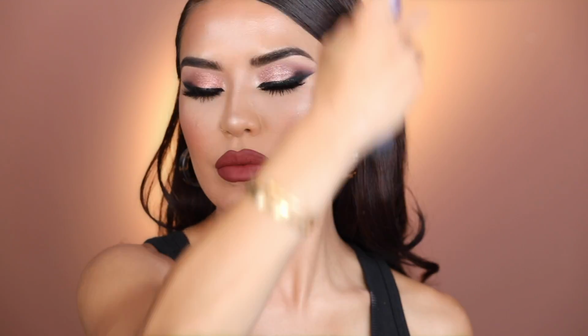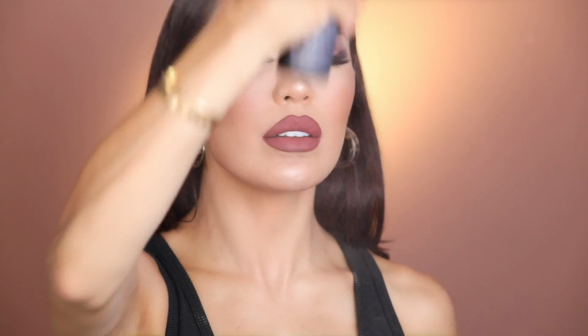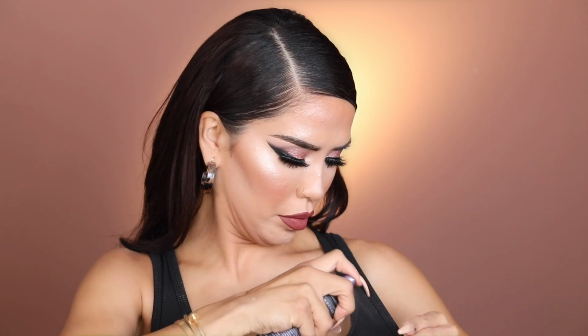Last but not least, we're going to go ahead and set my skin one more time using the Urban Decay All Nighter Setting Spray. Just a little bit goes a long way, but that's not the case here.